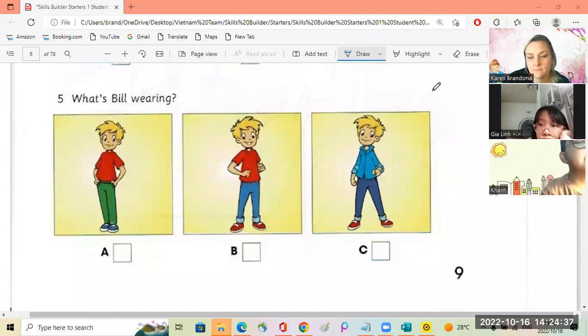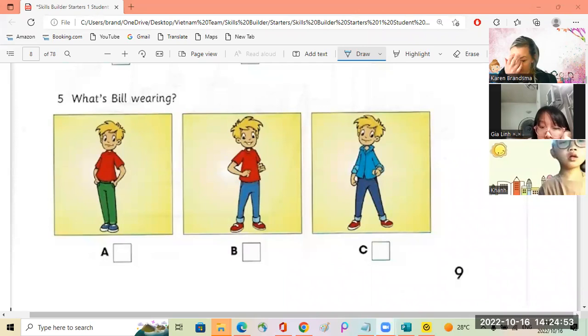Five. What's Bill wearing? Are you wearing your blue shirt for the party, Bill? No, it's dirty. I'm wearing my red t-shirt. Oh, that looks nice with your green trousers. Yes, but I'm wearing jeans now, Grandma.